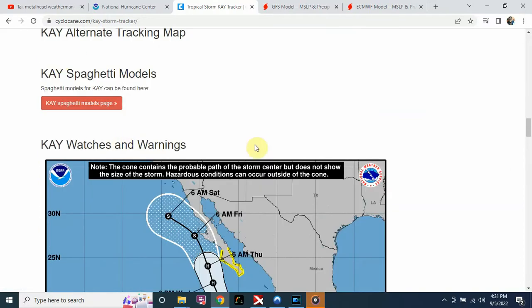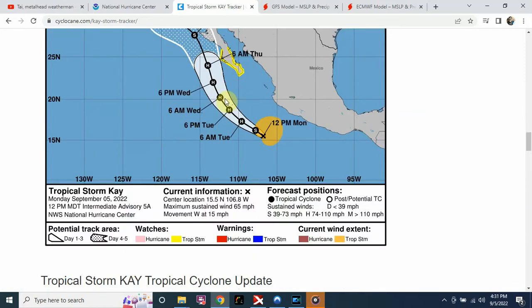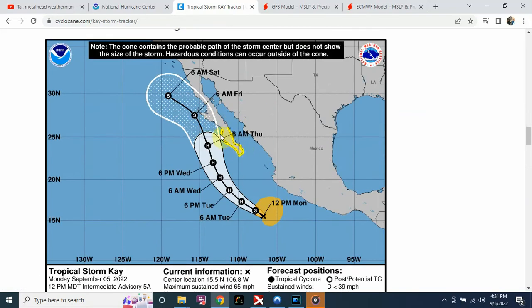All right. So let's go ahead and look at the intensity here. And indeed, we do have some tropical storm warnings. I do think these will be upgraded to hurricane warnings very soon. Especially since it's so close to Cabo San Lucas. And keep in mind, this cone does not indicate where the entire storm is going, just the eye wall. And more often than not, the eye is only about maybe 30-40 miles wide at best. So keep in mind that the storm is much bigger than this cone.